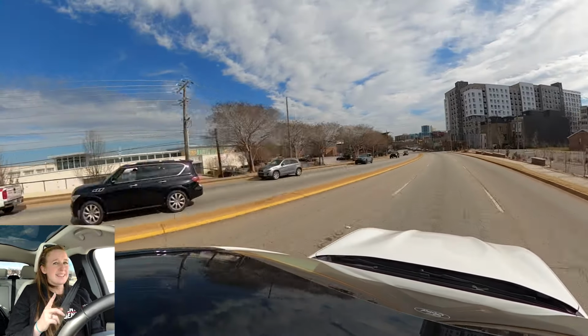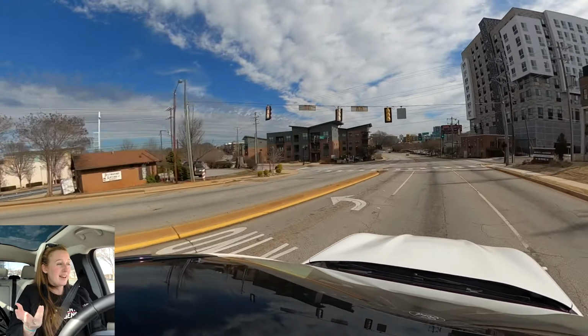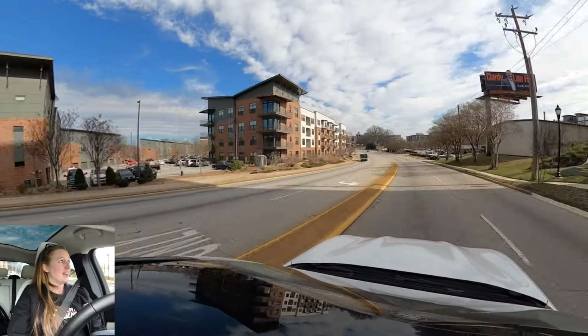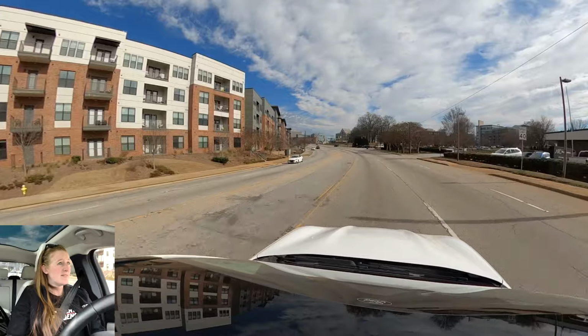But this next area, I think this is probably one of the, again, nicest areas that you can drive or live in right outside of downtown Greenville.